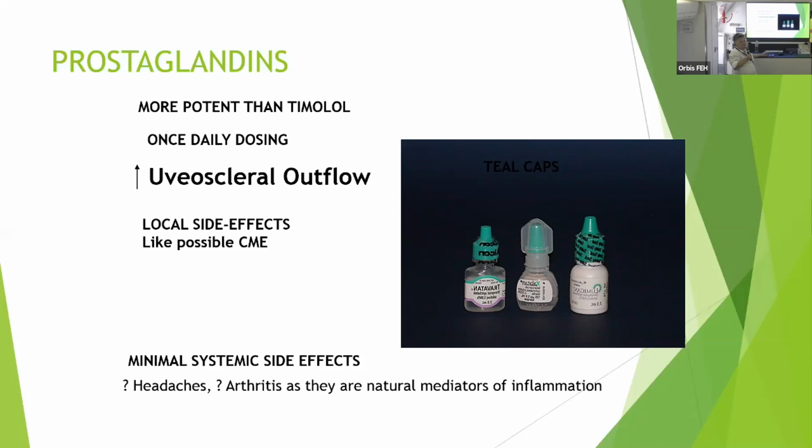So this one's nice. I let patients do it in the morning. Once you've been on it for about a month, your metalloproteinases have been inhibited. You've got different collagen synthesis in your uveoscleral outflow. And then they're just on maintenance. They're putting that drop in to keep that pathway open.